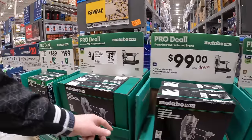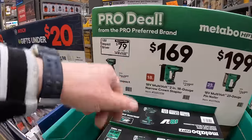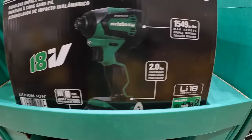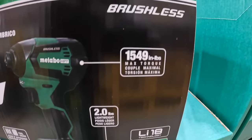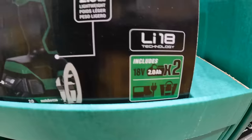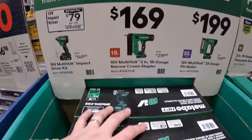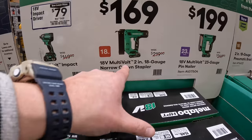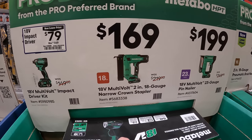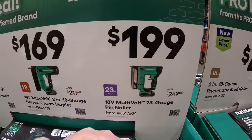Then on the other side, they actually have the impact driver over here. $79 for the multi-volt impact driver as a kit. 1549 inch pounds of torque, two 2-amp-hour batteries, charger, in a bag. $169 for their multi-volt 2-inch 18-gauge narrow crown stapler. And then $199 for their 23-gauge pin nailer.